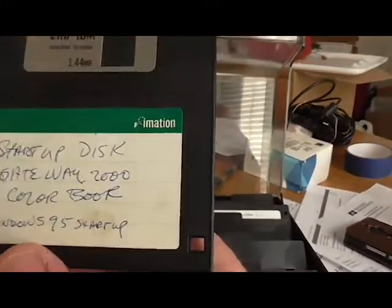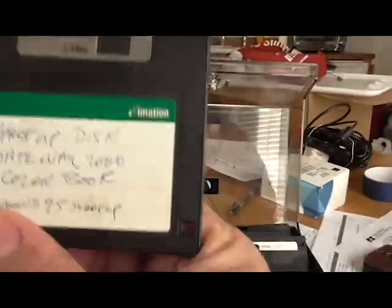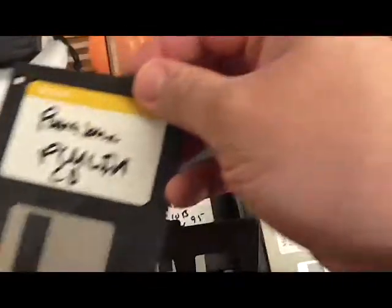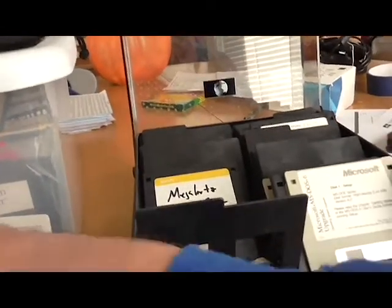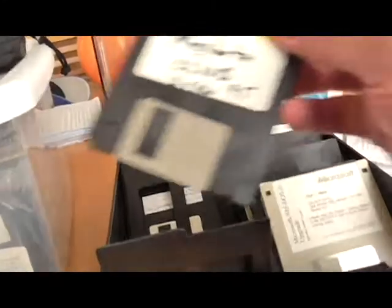Colorbook 2. The Gateway 2000 Colorbook 2 wasn't supposed to have Windows 95 on it. So it was made in 1993, I think, or maybe early 94. But in any event, I changed that back out to 3.1 because it wasn't going to work very well. This is a Panasonic PCMCIA CD driver, and that is for a SCSI card, kind of a cool little drive, which I bought. Works with almost any computer.